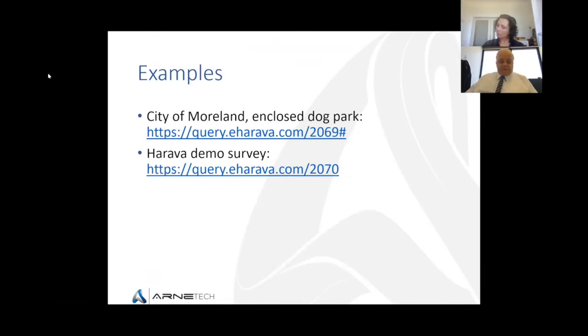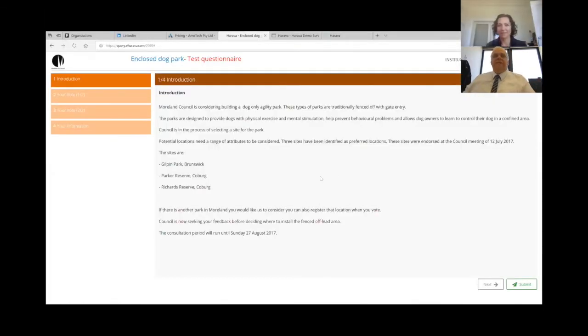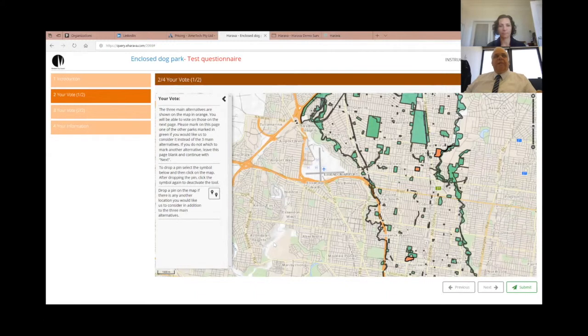So again, some examples. The example we have here is the one I was talking about previously, Moreland City Council. This is the enclosed dog park test questionnaire. As you can see, they've identified 3 parks that they're interested in getting feedback on. If we open up the your vote, you can see this map on the screen. You'll see these green areas here. These are all the parks within the municipality. You'll see these 3 orange parks just there. They're the ones that are currently being suggested.